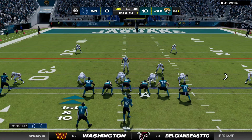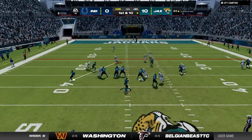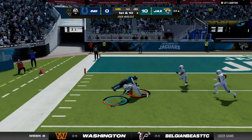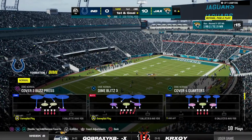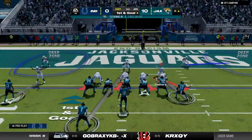From the 34 now, here's first and 10. Back to throw, Ritter. He'll get this out to the flat for ETN. And down he goes, taking it inside the 10, just shy of the 5 at the 6. A big play there on the catch and run, and it'll result in a fresh set of downs.